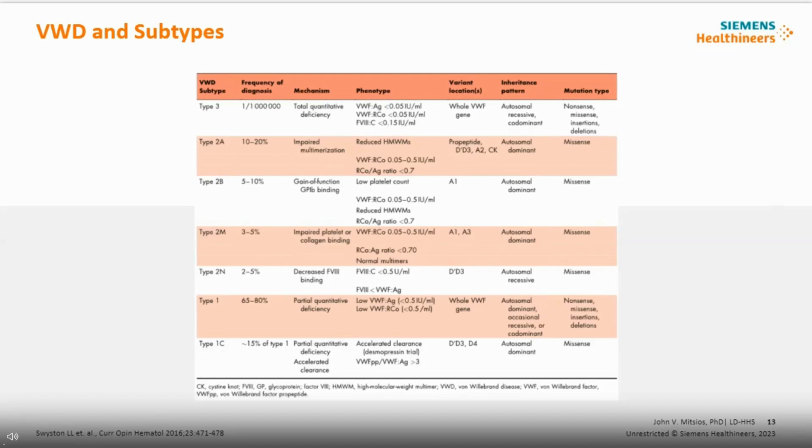Now, I'm not going to go into great detail, but we'll see here that we have type 3, which is the virtual absence of von Willebrand factor. You can see here that it is autosomal recessive. Then type 2A, 2B, 2M, and 2N, but there's also an additional category here that I want to bring up. It's called type 1C. Type 1C is an increased clearance of von Willebrand factor. For whatever reason, our body targets the von Willebrand factor that we make within our endothelial cells, specifically within the Weibel-Palade bodies, and essentially what this results in is an antibody that attaches to von Willebrand factor and causes increased clearance.